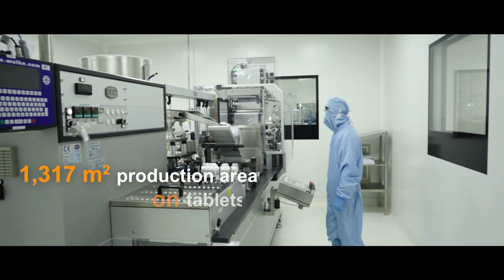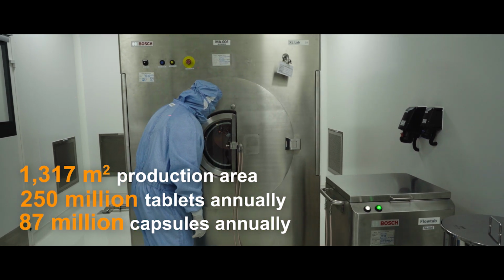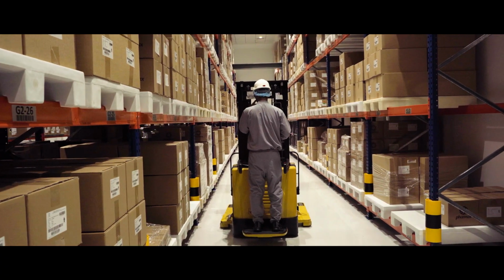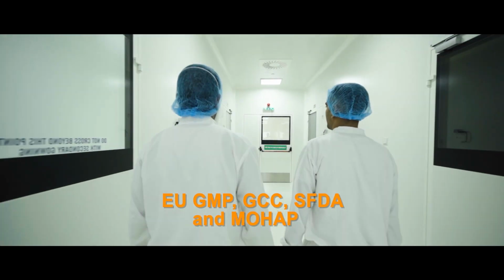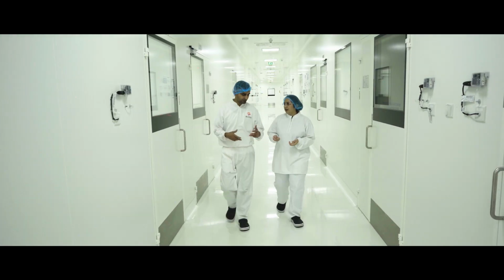Our manufacturing equipment, sourced from leading European suppliers, adheres to the stringent compliance standards, guaranteeing the highest levels of quality and safety. We take pride in our international accreditations from EU GMP, GCC, SFDA, and MOHAP, underscoring our commitment to global pharmaceutical standards.